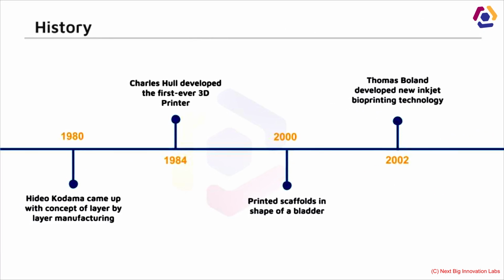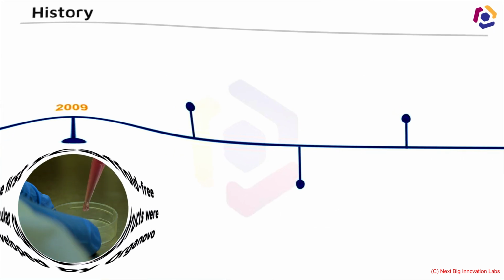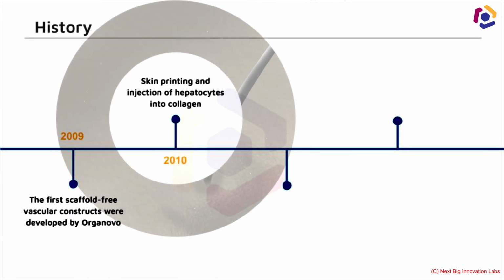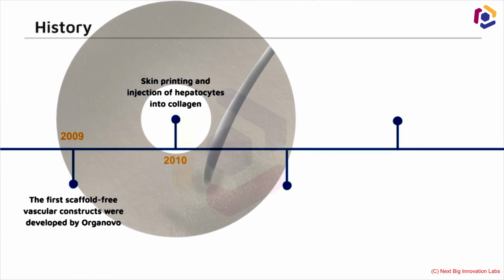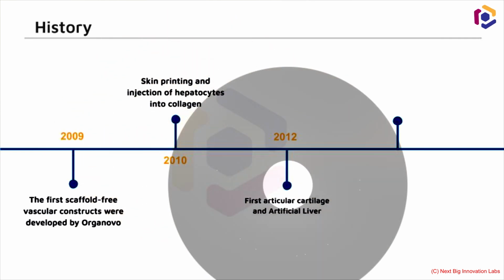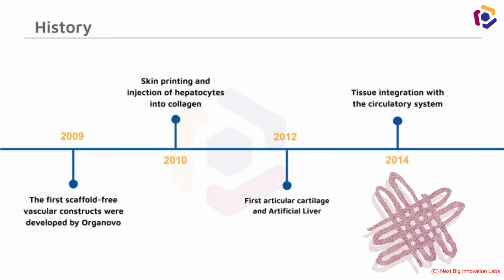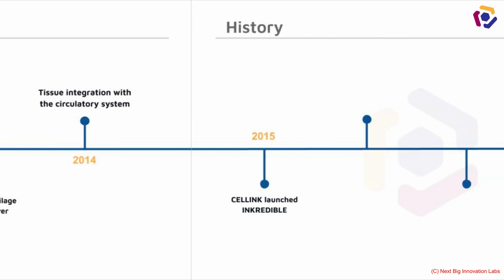The following years saw the introduction of many new bioprinting products. Organovo developed the first scaffold-free vascular constructs in 2009. By 2010, skin printing and injection of hepatocytes into collagen were made possible. In 2012, the first articular cartilage and artificial liver were developed. By 2014, tissue integration with the circulatory system was also effectively achieved.